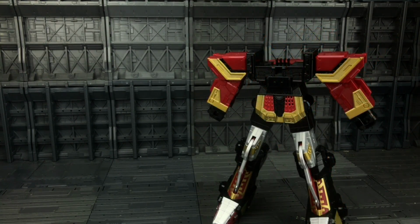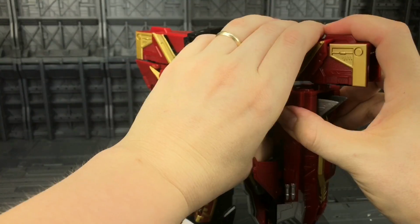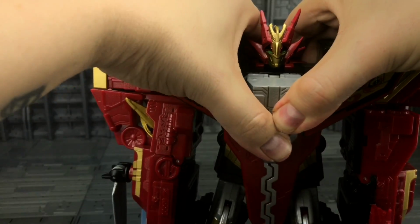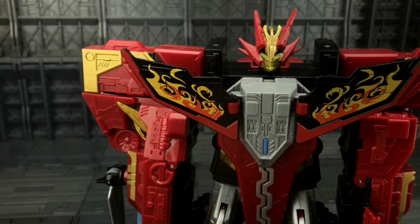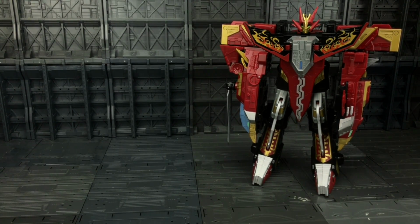Awesome. And last but not least, we get the combination of the three. There we have him in his Legend King Phoenix Complete form. To be honest with you, I think I actually prefer the Copter form. It's just something about it just looks, I don't know, a little bit more streamlined.